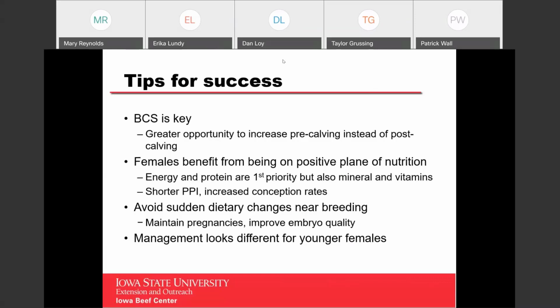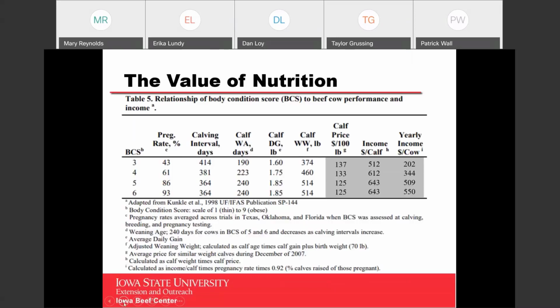And also remember that for your younger females, they might technically have a lower requirement, but because their intake's depressed, they need a more nutrient-dense diet, and they need a little extra attention and TLC going into the breeding season for that reason. And then also, it takes a lot to develop heifers and get them to be bred the first year. You don't want to let them fall out of the herd on year 2 or 3 breeding, and so reproductive success there is really important for those females.